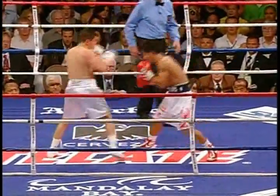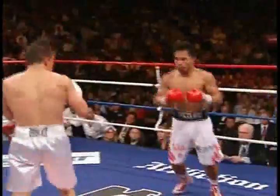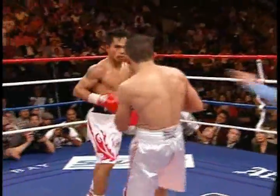Diaz getting caught on the inside. Final 10 seconds of round number 10. Two very impressive rounds by Manny.